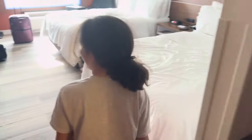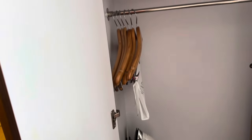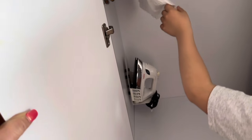Okay. This looks like a closet with an iron thingy. Nice. And, oh. Ooh, did I break that? Hopefully not. Maybe it was stuck on there. Could be. And then we have laundry. This is laundry. And an ironing board. Very nice.